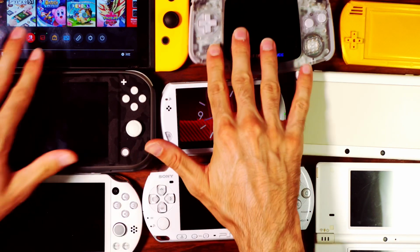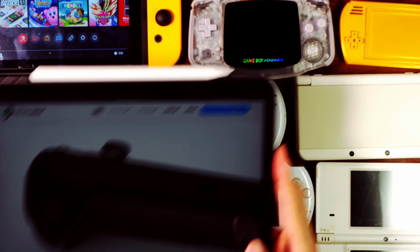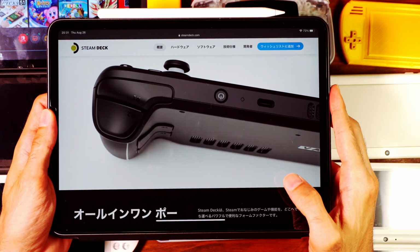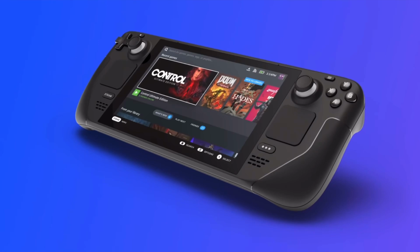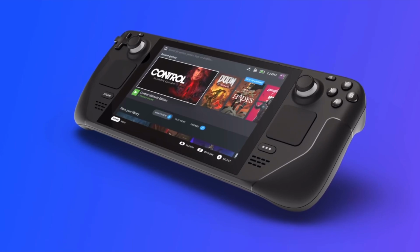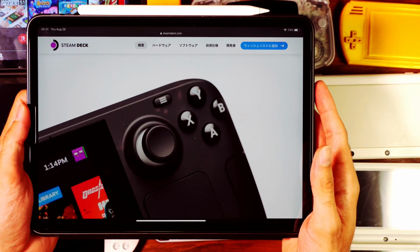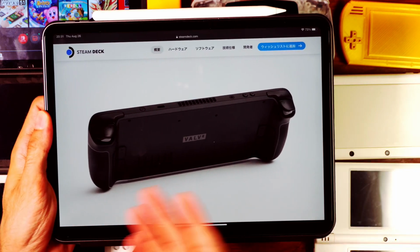The question is, how will the Steam Deck measure up? We know that it is much more powerful than the Switch. Games will be beautiful. But we also know it is massive, even compared to the already gargantuan Switch. And it is heavy at 669 grams. Not so portable, to be sure.